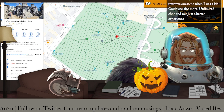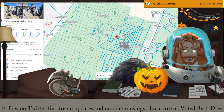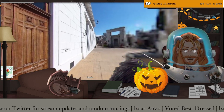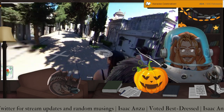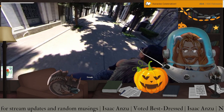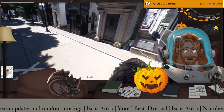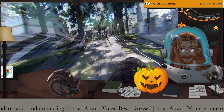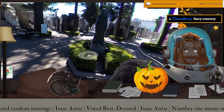Cementerio de la Recoleta. Oh, look at that. You can walk down the paths all over the place. Let's just drop down here. Oh my God, look at this place. You know, I'm so used to seeing cemeteries essentially being fields with gravestones. I didn't even think that there could be just a stone-floored cemetery with all mausoleums. But I guess, yeah, man, there can be.